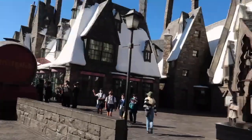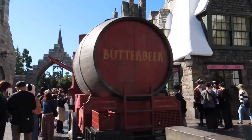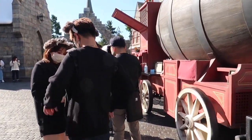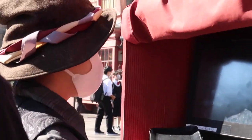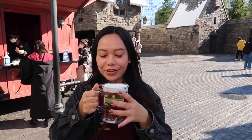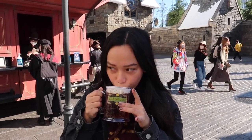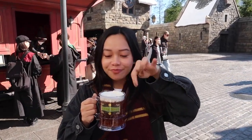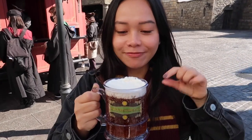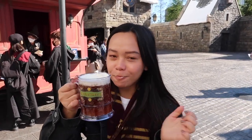Welcome to Diagon Alley. Going to get some butterbeer. Got our butterbeer! I'm so excited to give it a try. By the way, this is not alcoholic, so you don't have to worry about it. Oh my god, I really like the foam. It's really sweet and fluffy, creamy, amazing. Cheers!